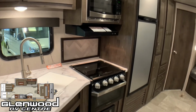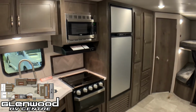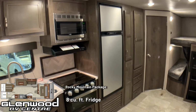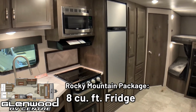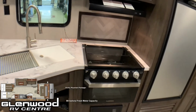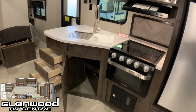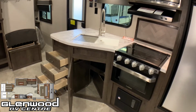But in my mind, two of the more important features is that the Rocky Mountain Edition increases your refrigerator from a 6 cubic foot to an 8 cubic foot. And then the second is that this unit comes equipped with 2 fresh water tanks. So it has just about an 80-gallon capacity for fresh water. And as we go around the trailer, I'll point out the other items that are included with the Rocky Mountain package.